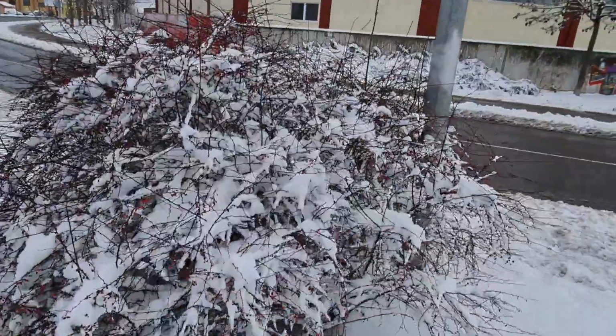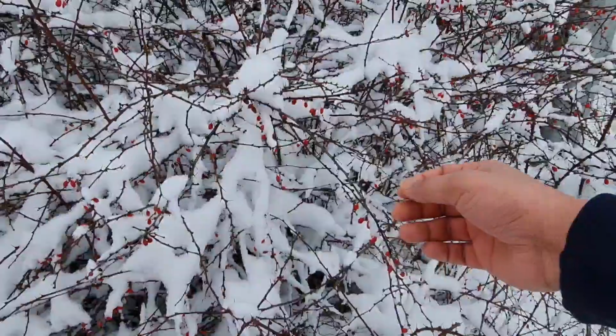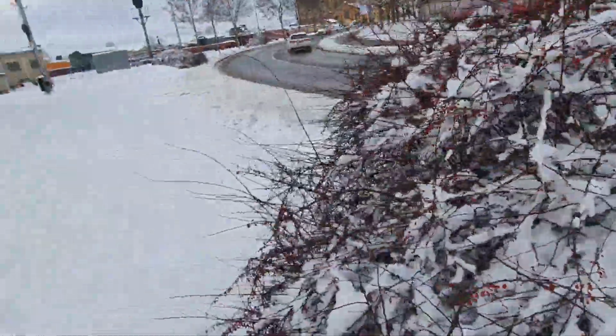Oh, this is very nice, interesting. There are some berries on it. I don't know whether we can eat them or not. Basically, I don't want to risk getting sick.